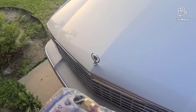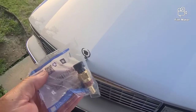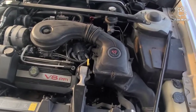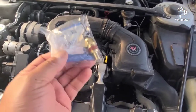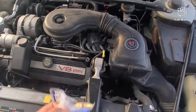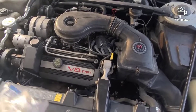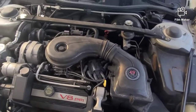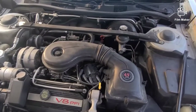What's happening is, when this thing gets hot, even though it never overheated, it's telling the computer, hey, I'm a little hot, I need to dump some more fuel. So of course the computer is dumping more fuel into the intake, so when I start up, it's making it flood. The one that's on this car is actually original to this car, believe it or not.